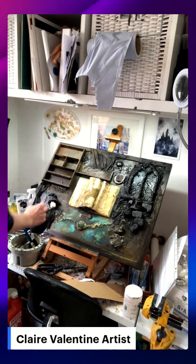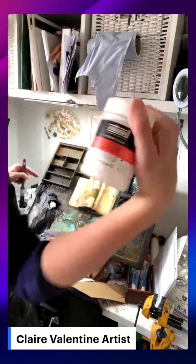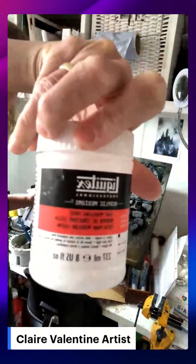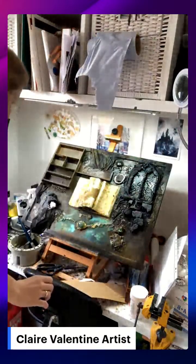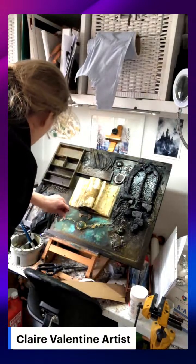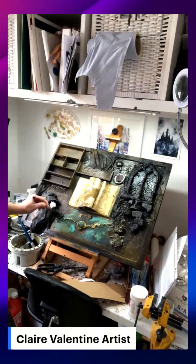So I've moulded this vase out of acrylic, this stuff. It's called Liquitex Acrylic Medium, and it's really, really good for making fine details with.